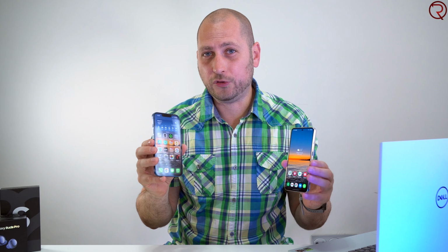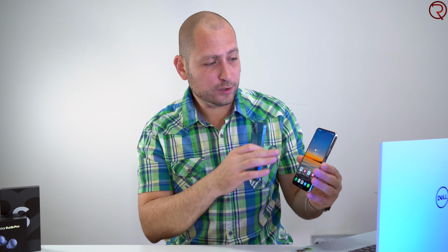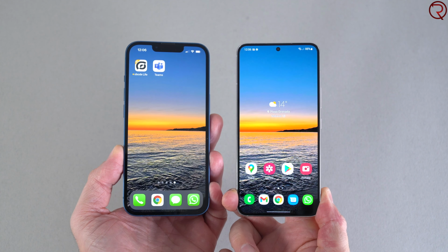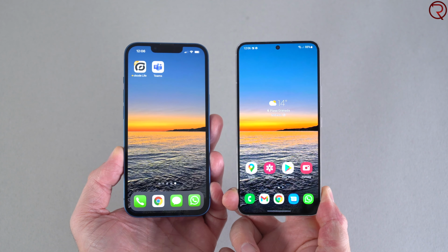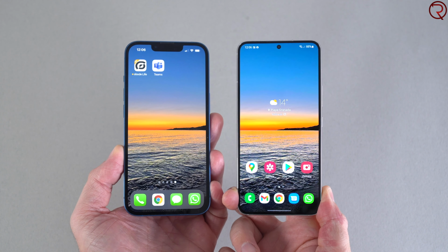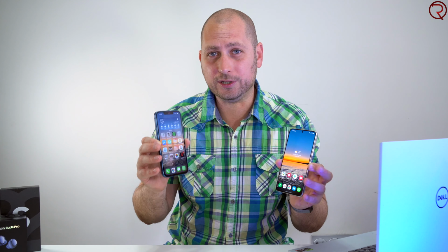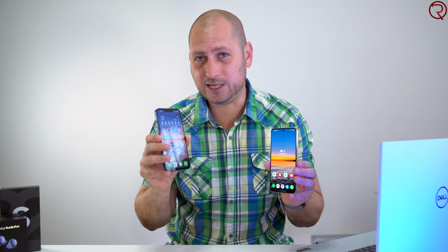So what does the S22 do better than the iPhone 13? Well, there are quite a few things. The first one would be the screen. Even though we have the same screen size, you do get more screen on the S22 when compared to the iPhone 13, mostly because we don't have that notch. Then we have a higher refresh rate between the S22 and the iPhone 13, so 120 Hz versus 60 Hz.